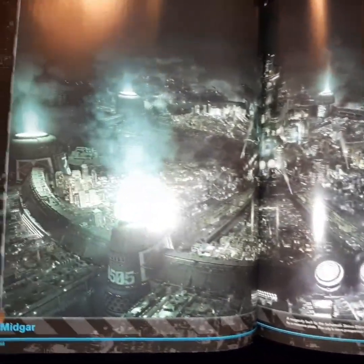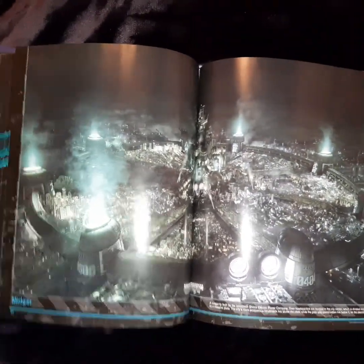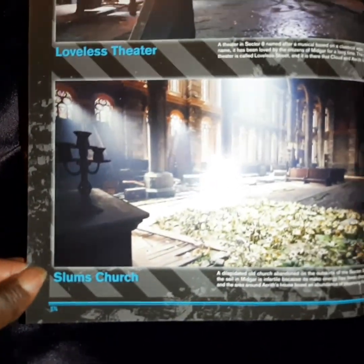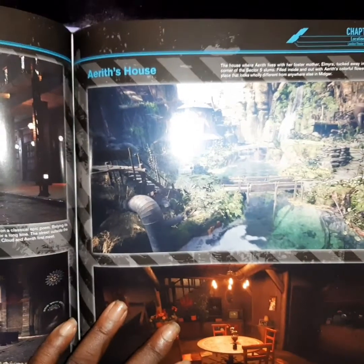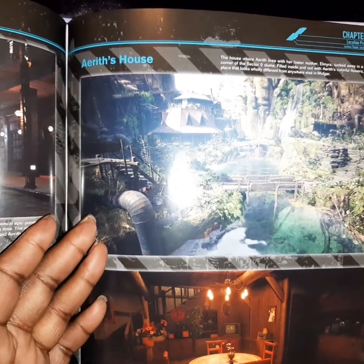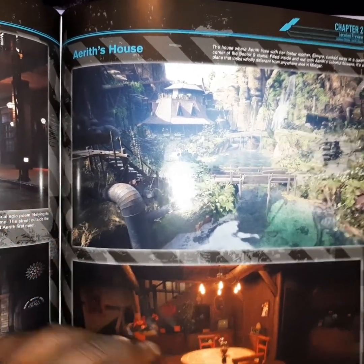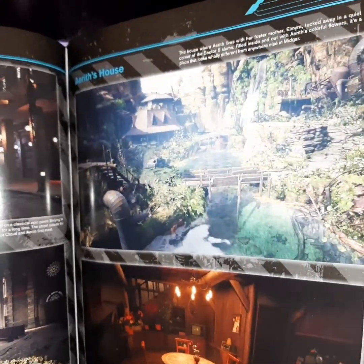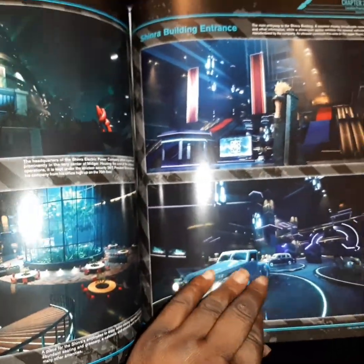Ooh, that's a really nice shot right there of Midgar. Absolutely beautiful. Okay, here's the church. There's Aerith's home. Was anybody else shocked at how beautiful Aerith's house is? You go through this slum and then you get to this beautiful oasis with all these flowers. I was so shocked. Okay, Shinra building.